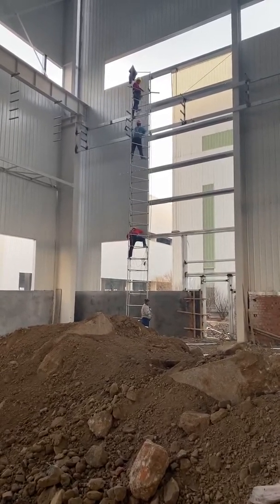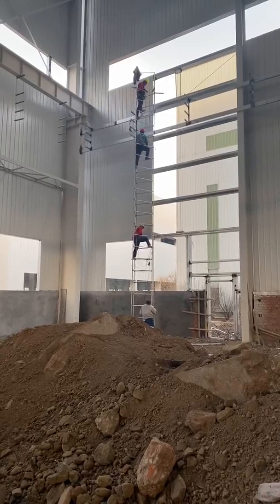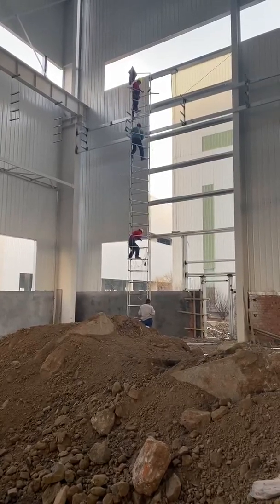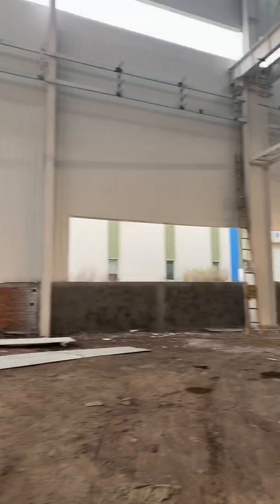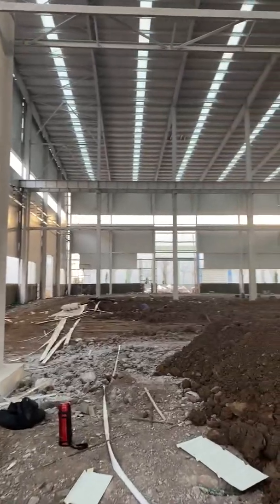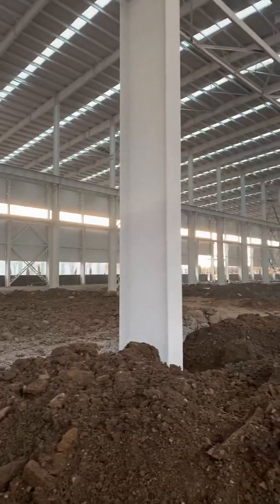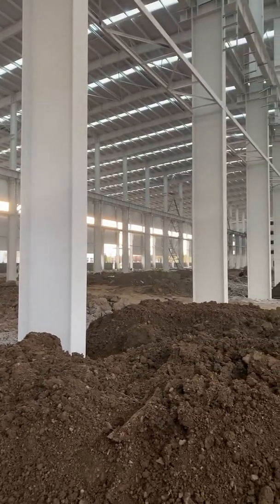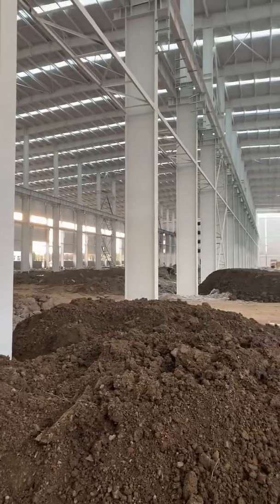Do you know how many workers normally are needed to erect a building like this? About 8 persons install the steel frame. It can be more people, such as double, 16 persons, because the installation process can be faster. Even for the frame, it can be done from two sides, from beginning to the end, together.